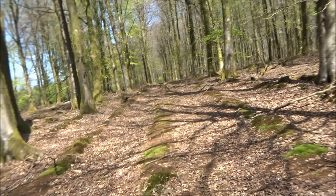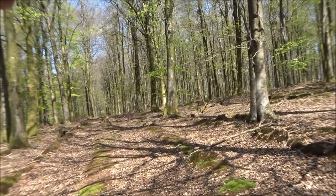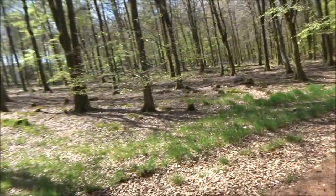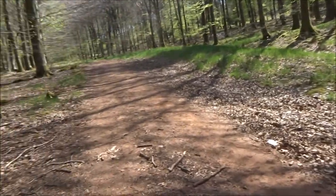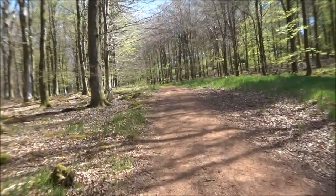See, look, if you see these tracks here once again, this will all link up with another main pathway. But as you can see, it's going down. Going down all the time. I'm just going to get up a little bit further.